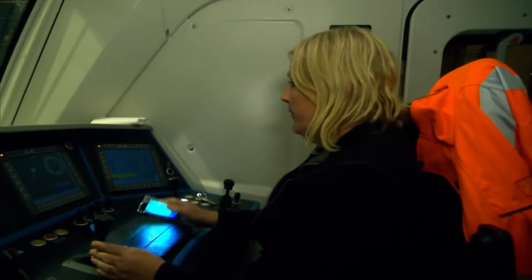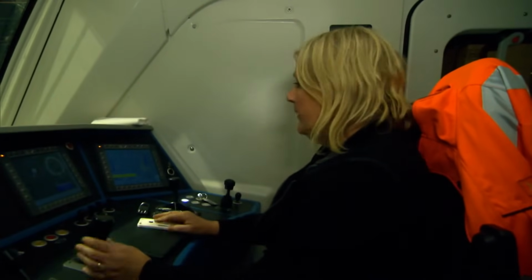I got through the tunnel and up the hill, and the engine was good, strong, nice to drive.